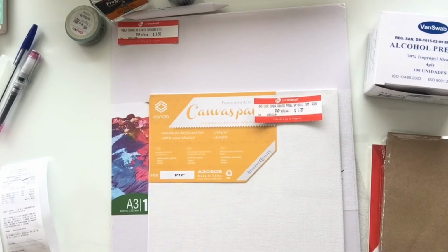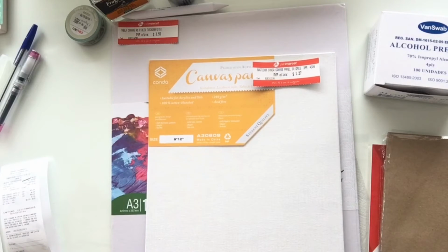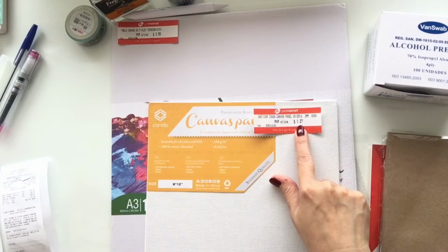Thought I would try some mixed media on these canvas panels. So this is a 9 by 12, and here, including the tax, is $1.27.